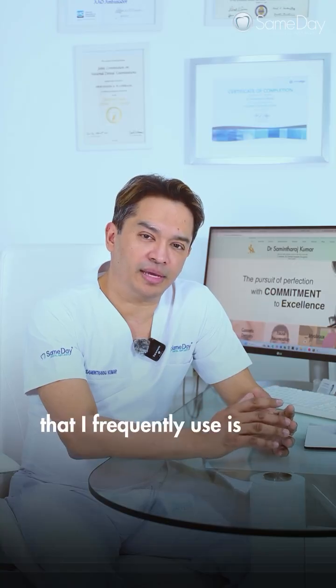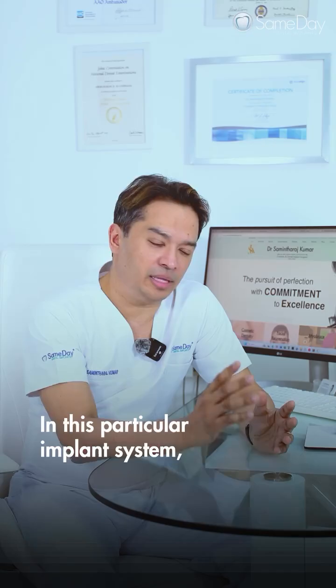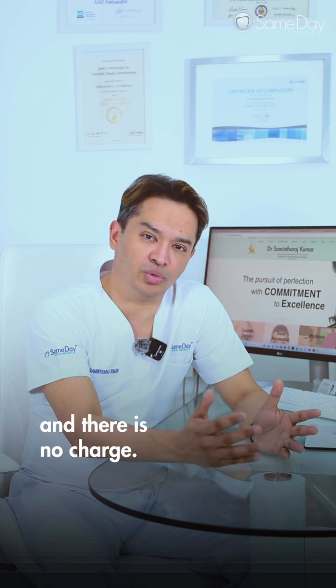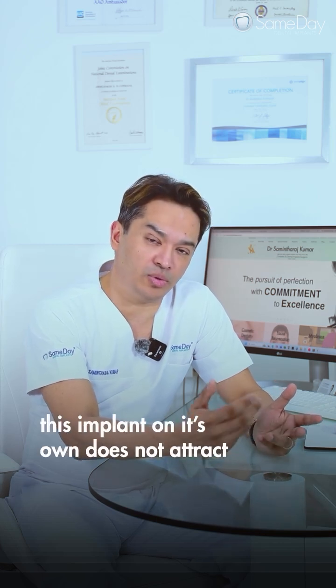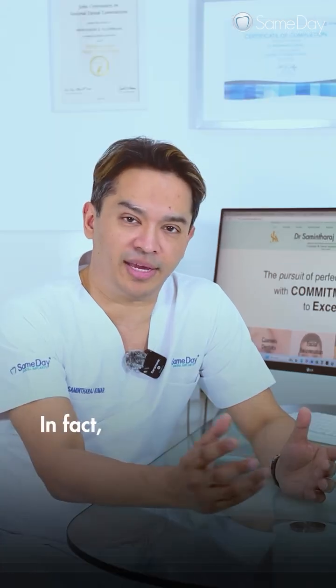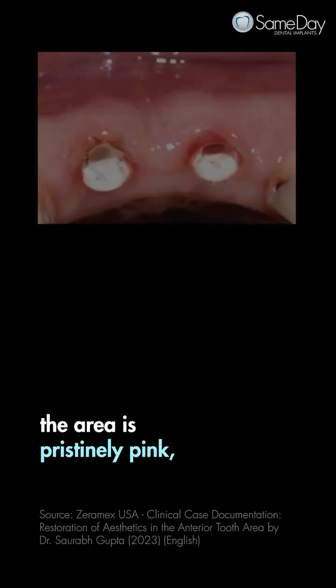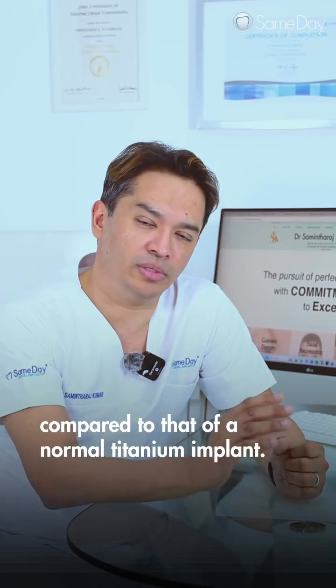One of the implant systems that I frequently use is the Zeramex implant system. It's from Switzerland. In this particular implant system, it's ceramic. There is no metal and there is no charge. As such, healing is much better because this implant on its own does not attract plaque formation. In fact, if you were to remove a ceramic implant crown and take a look, the area is pristinely pink and usually has much less inflammation compared to that of a normal titanium implant.